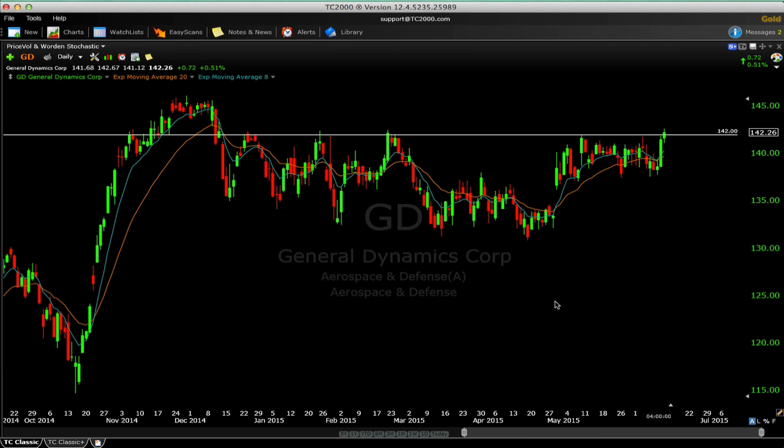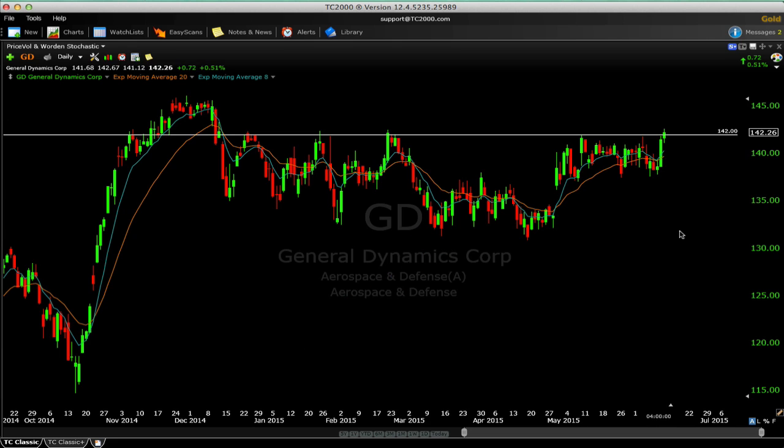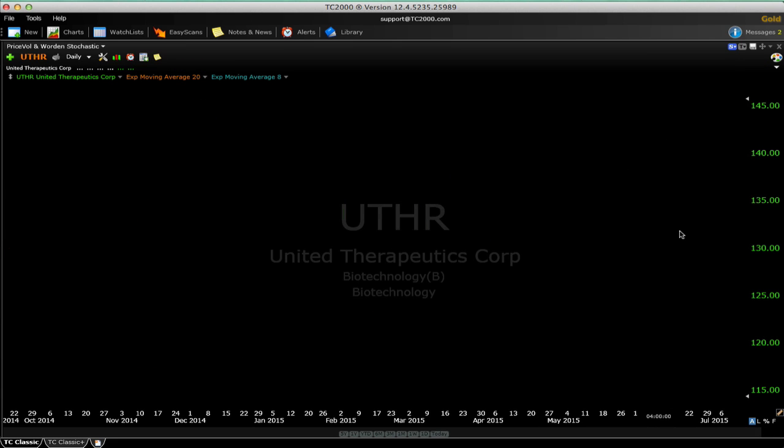GD, General Dynamics, this one looks pretty good, sort of in motion here. We got to close above 142. That's been an area of significance in the past. Take a look at a weekly chart. Again, you can see the nice healthy digestion here, so this one looks good. Let's see if it can close the week out pretty strong.